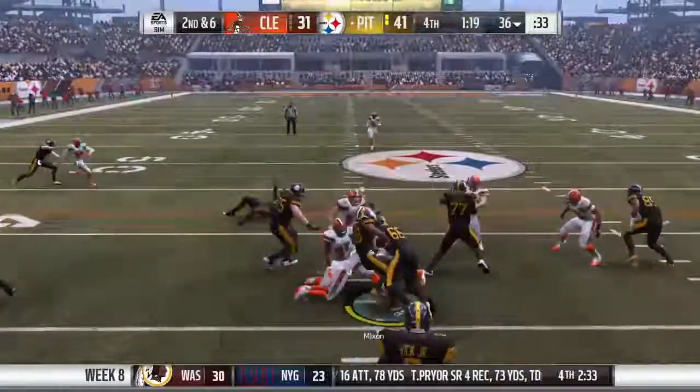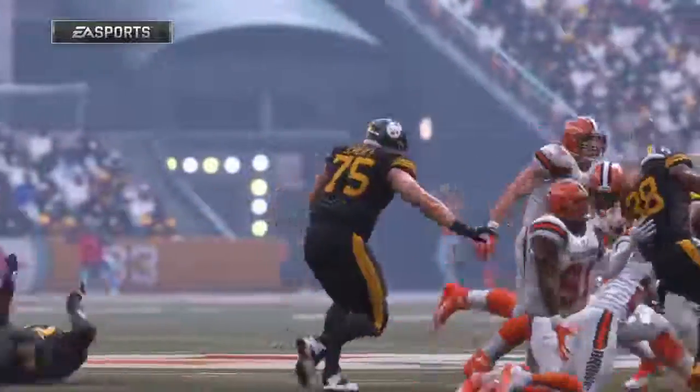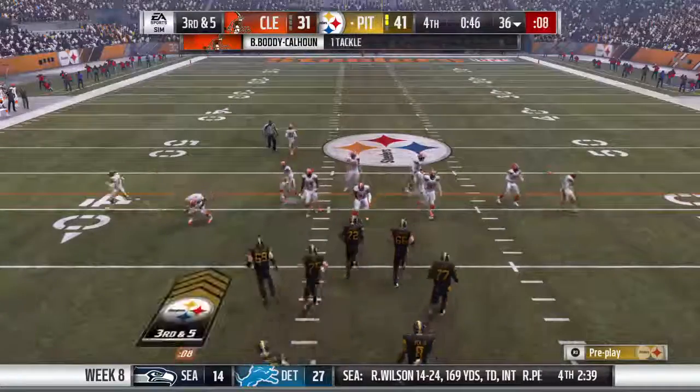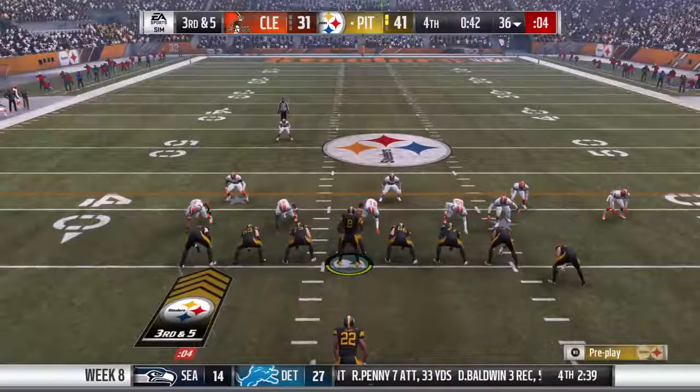On second down, here's Mixon. And this carry not as productive. He's swallowed up at the line of scrimmage. They'll say no gain on the play there, and now it'll be third down. They had a great read there from his free safety position. And, Charles, you know with those guys, it's all about their eyes. They have to be laser-focused.